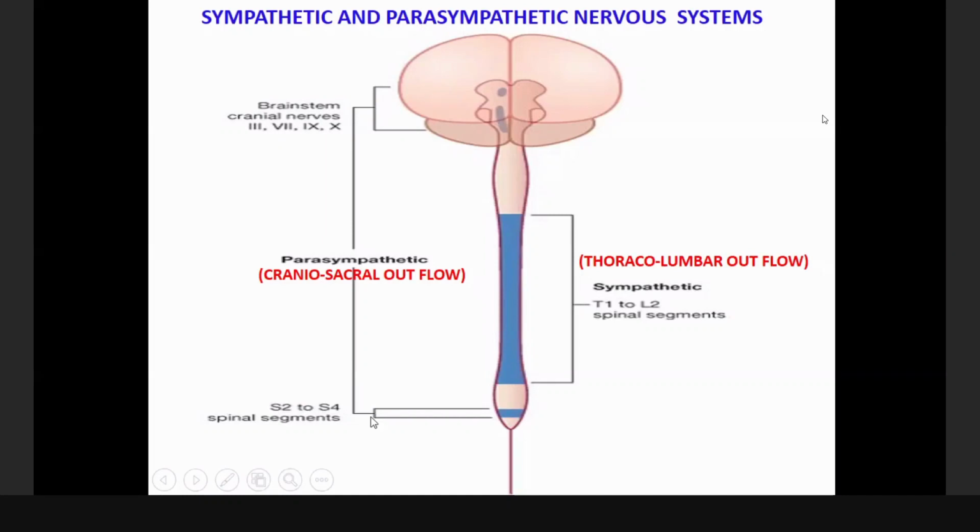Or they must have these origins, sacral spinal nerves 2, S3, and S4. That's why the parasympathetic portion is called craniosacral outflow. I will repeat this basic concept one more time. When you say sympathetic division, we mean preganglionic neurons originate from the level of T1 up to L2. Which neurons? Preganglionic neurons. Well, that's why it's called thoracolumbar outflow.